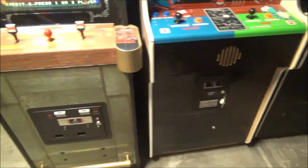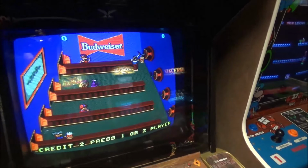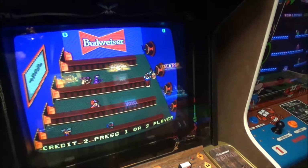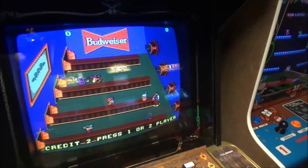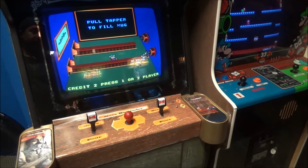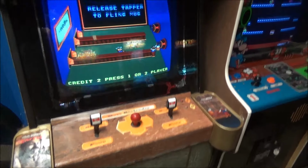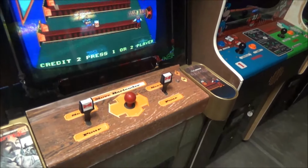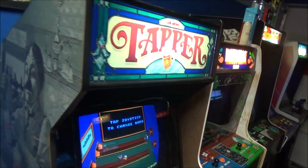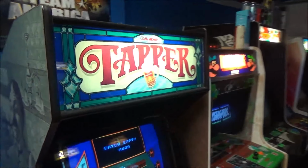Love it. Tapper is next to that. I'm having some board issues again with this, so I gotta send this board to CD Jump and see if he can hook it up again. There's sprite issues and all that good stuff, but I mean, it works. You can play it. It just gets kind of wonky. Haven't done anything else to this. I don't think anything else really needed to be done. The overlay's fine. I left it. The side art is nice, so I'm not going to touch that. But yeah, Tapper is amazing.